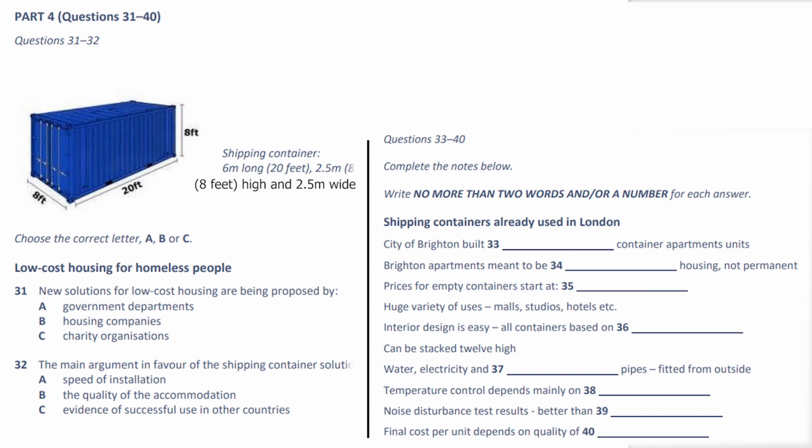Hello, and thanks for inviting me here today. As you know, my topic is the growing problem of homelessness in our major cities, and today I'm going to focus on some of the more innovative solutions being proposed to overcome it.